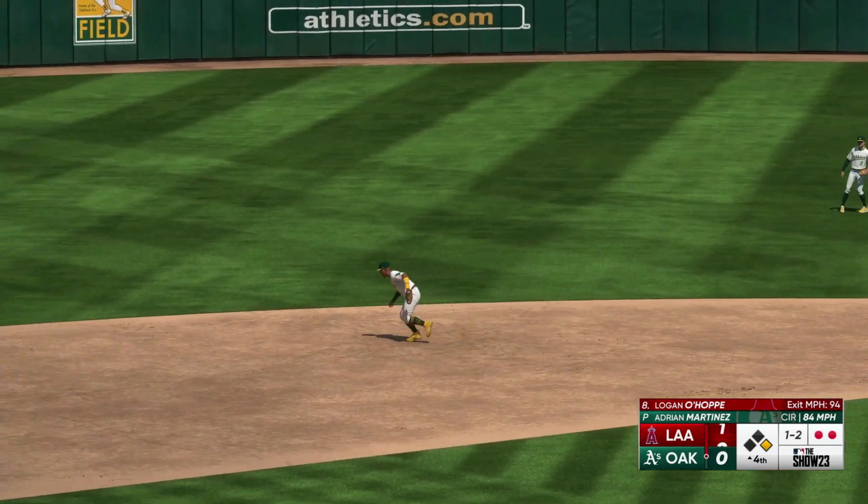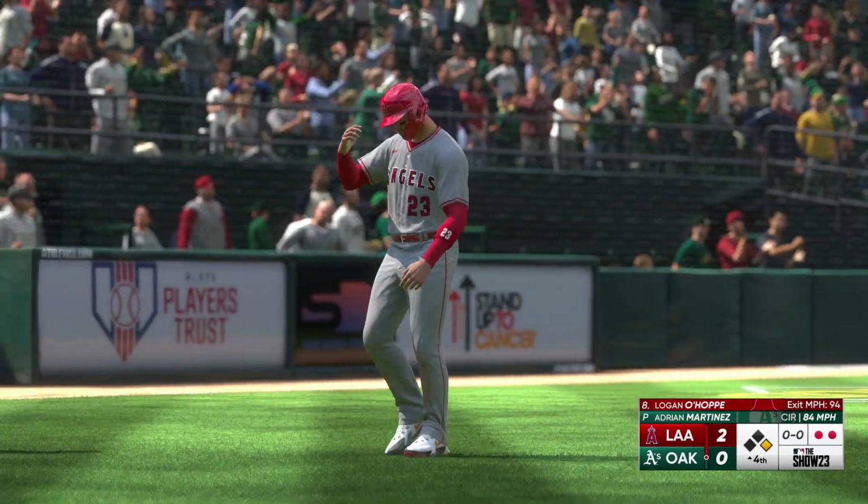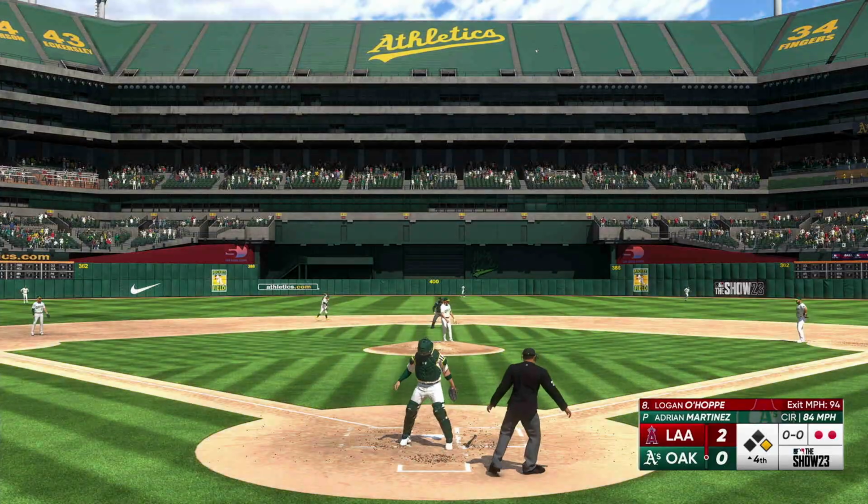Here comes the runner from third. And now the runner will score from third on the wild throw. There you go. Nice little RBI there. It's a great at bat. Got the job done.